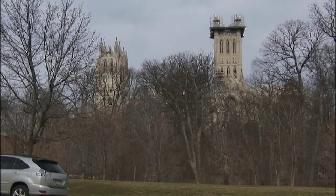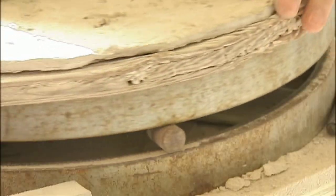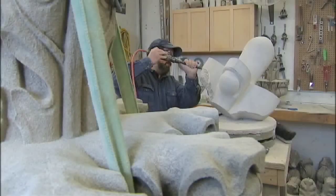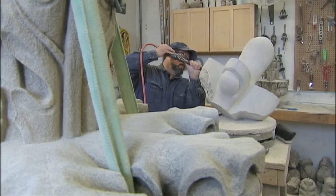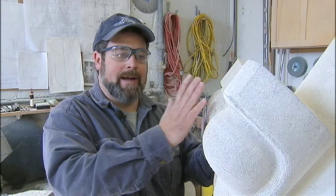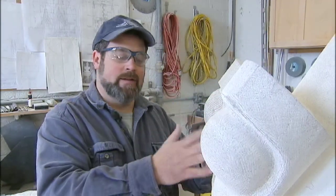Most of the damage was in the pinnacles and the finials and the towers of the cathedral. I'm recarving a finial that fell off the northwest tower of the cathedral. When you're carving something new, you're not restricted on how it looks. You can create whatever you want. But here, I have to be faithful to the original. That's another level of demand on me.